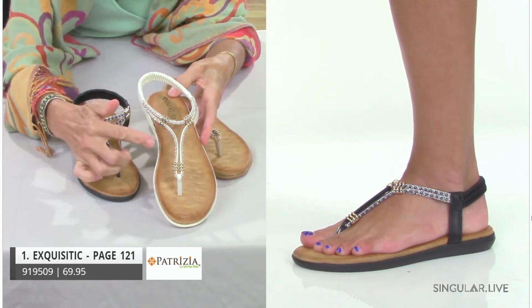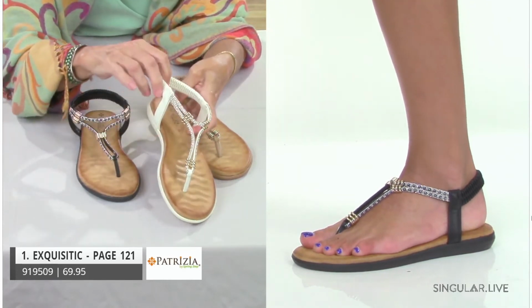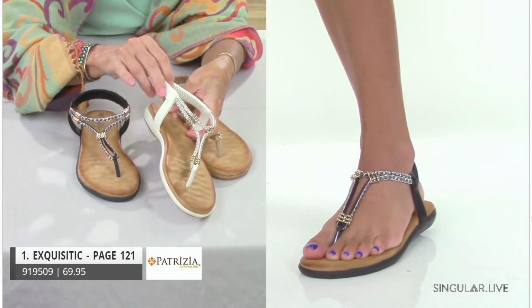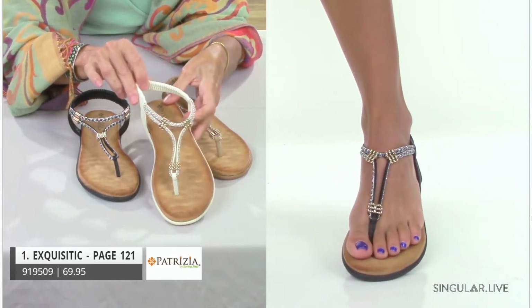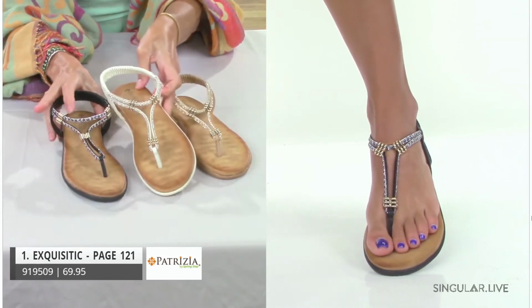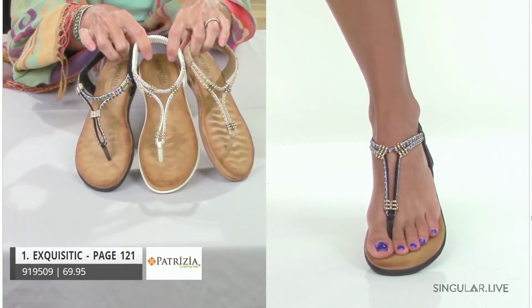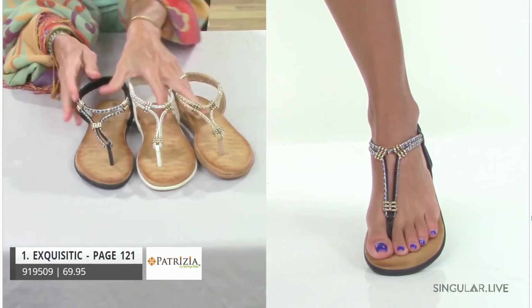She is all embellished with some seed beads and also some crystals, so you can see how she reflects the light as she's coming down here, for a little bit of a dressier appeal. And just a really beautiful, almost fuller footbed. So most people's feet can fit right in there, and you have the three colors, and that is Exquisitique.